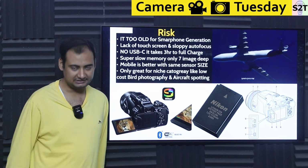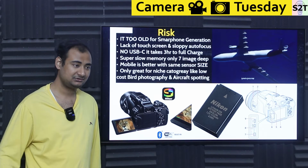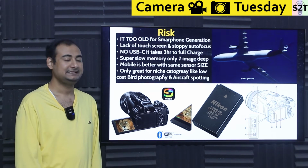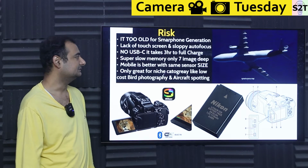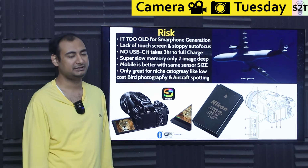However, there is some serious risk with this. This is too old for the smartphone generation. Meaning, if nowadays you are randomly finding out this camera and thinking, hey, what if I want to buy it right now? Yeah, the cost is quite attractive compared to all other cameras. There is no discussion about that. But people who are coming from smartphones will be frustrated beyond belief.